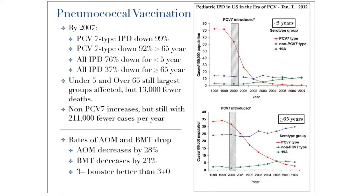And then on here, you see this 19A, and that's part of that capsular switching thing where they started seeing more infections with 19A. Well, now 19A is going to be caught with the Prevnar 13. Okay, so this is just data on Prevnar 7.